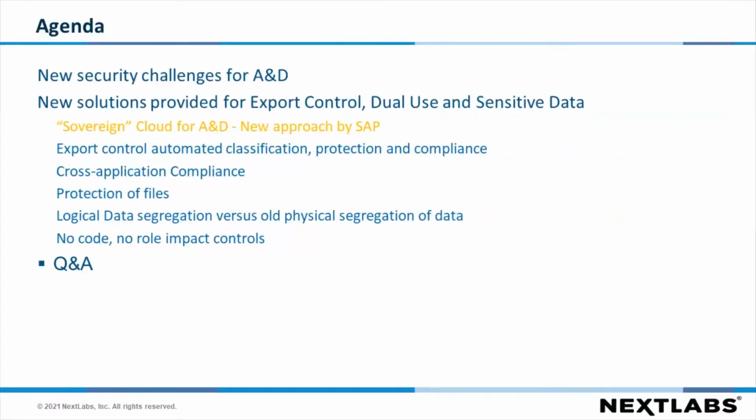So to pick up on what Frank was saying, and before I dive straight in, Frank mentioned a number of things. He mentioned that driving innovation is pushing many A&D customers towards the cloud to give them the means for quicker innovation. Moving towards the cloud, though, doesn't come without its risks.